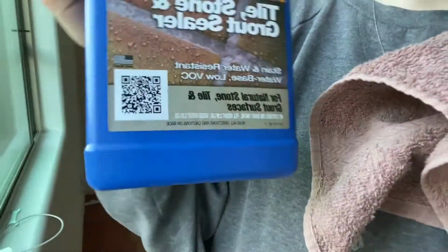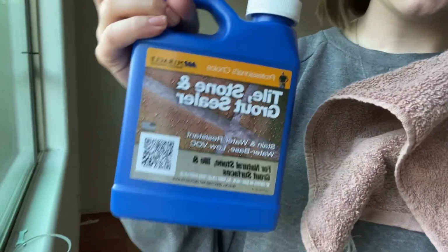All right, now that everything's clean, I'm just gonna grab this towel and we are going to seal the whole floor. So what you do is you basically just buff the sealer, which I got this one. You basically just rub it into all the tiles. It's gonna be a little tedious, but it'll be so worth it. I'm so excited to see this done. I'm so excited to see it a little bit shinier.